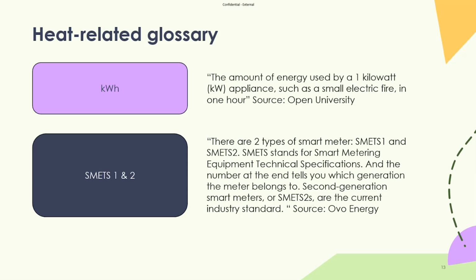SMETS 1 and 2, again, something that might be familiar to many of you today, but also might not be. SMETS are the different types of smart metering equipment that a lot of premises have. The number refers to the generation. So SMETS 1 is an earlier generation, SMETS 2 is a later one, and has more capability of getting data and information. So it's really important to understand that that might be something to have a discussion with the residents and the tenants in the first place.